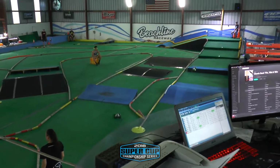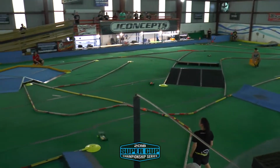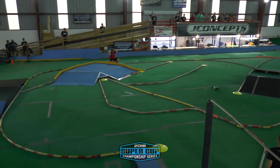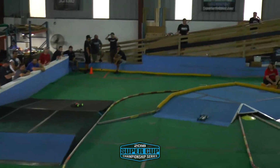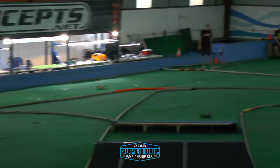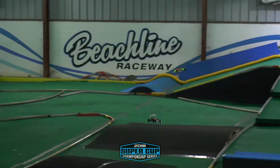30 seconds left to go. They're going to get one more lap after this. Lee needs to put it down. 20 seconds left to go, drivers. There's JR. You got Lee Setzer in the 2, Peter in the 3, Jabin in the 4, Lazzy in the 5, Kira in the 6, Josh in the 7, Ingstrom in the 8.